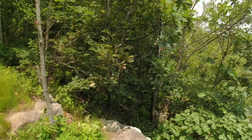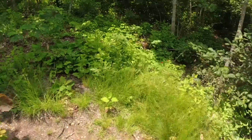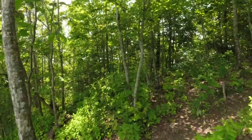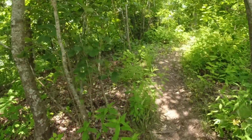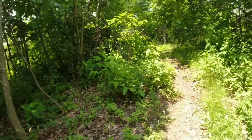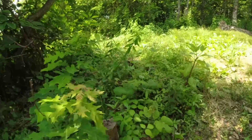I hear a woodpecker over there, a very slow one. Don't forget to smell the coffee when you're out in a place like this. Sit back and enjoy it a little bit. Enjoy your activations by just taking in some of the beauty here. This is one of those spots. Really is.